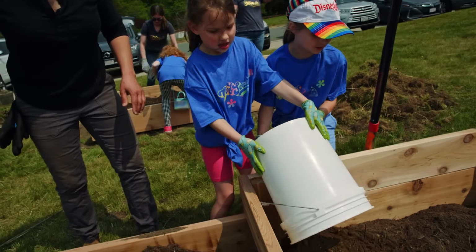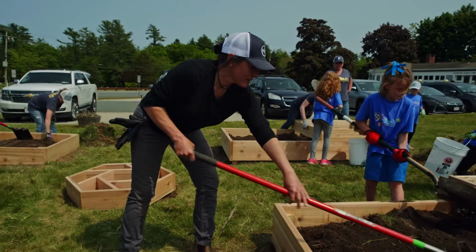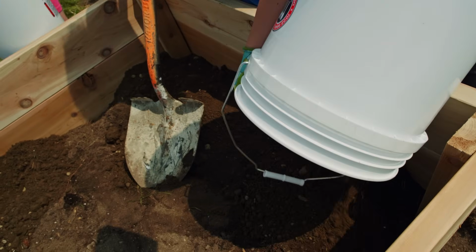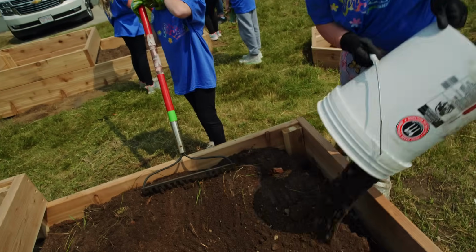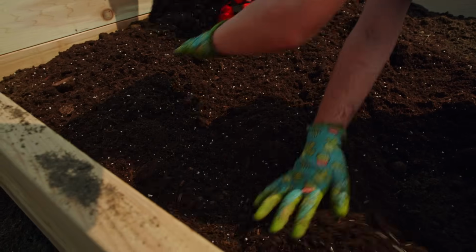To get started, we need to fill in the rest of the beds with garden soil. Normally, I'd put a layer of landscape fabric underneath, but since these existing beds already have landscape fabric, we can skip this step. Doesn't that feel so good?